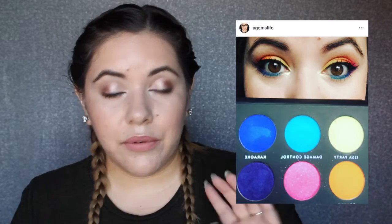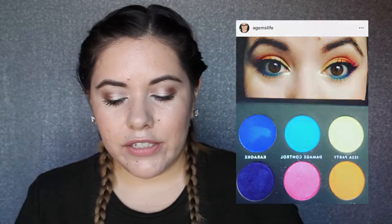The Lorac palette, I actually plan on doing a whole eye look on it. I did use it. I'll include a picture here of the Instagram post I did with it. It was a really pretty, totally crazy eyeshadow look, but still wearable. Even though I was wearing a rainbow in my eyes, I thought I looked good, and I went out like that. I ain't even sorry.